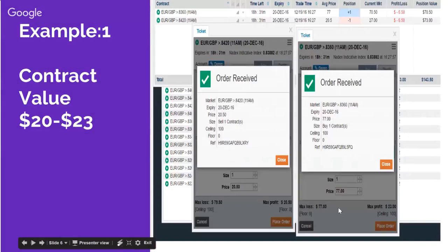Here's an example of how we took a trade on the euro pound. We bought the 8340 and we sold the 8420. Price, we want to remain between 83.40 and 84.20. We paid $77 for one, and we paid $80 for the other. Here we can lose $79.50, which is the most that we can lose on this one, and $77 is the most that we can lose here. So let's just call that $80. $80 is the most that we can lose on any contract, and we can only lose on one.